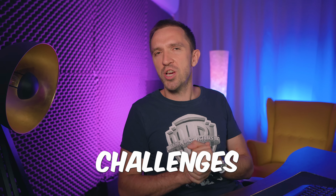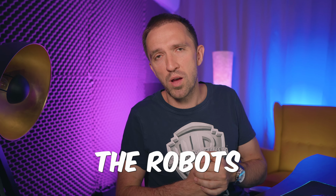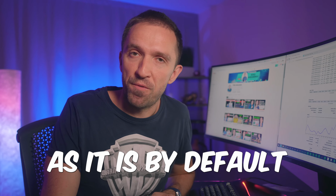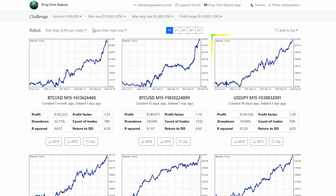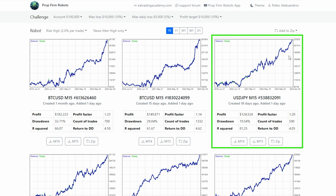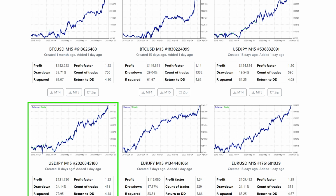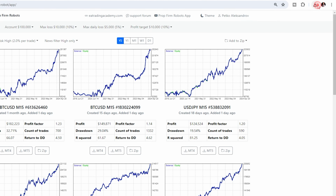And for the future challenges I am planning not to scale it up, just download the robots from the app and leave it as it is by default. However, there is one important thing in here. Let's say you want to trade the dollar-yen. Here is a strategy for the dollar-yen on the app, and there is another strategy for the dollar-yen on the app. If I download the two of them, you will see that there will be a difference.